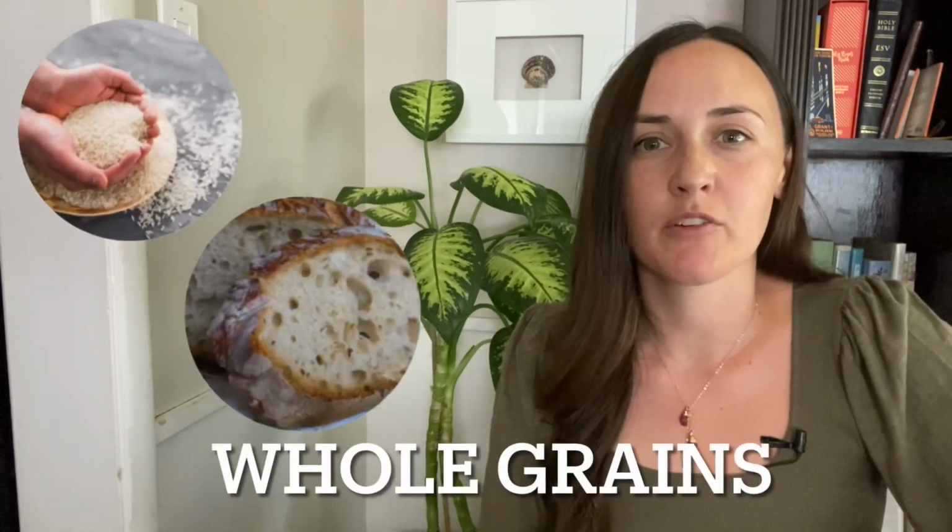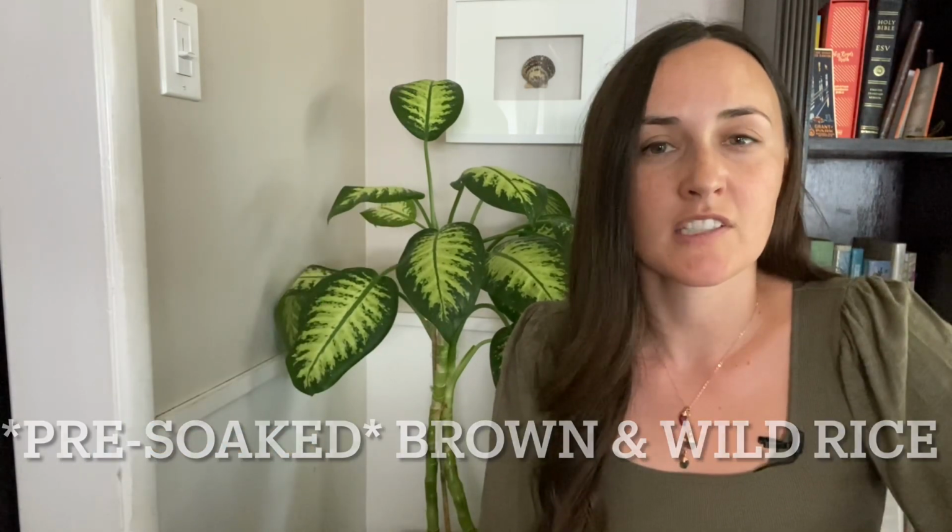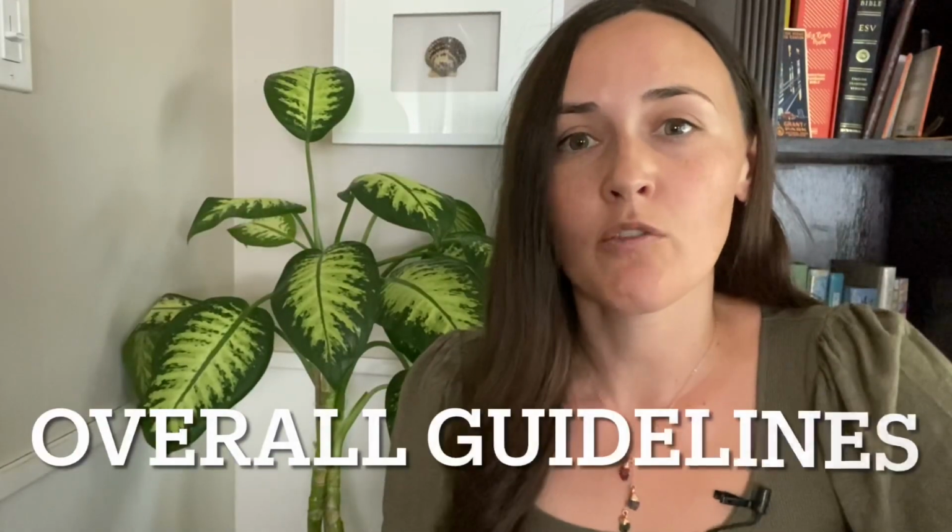Whole grains can be part of a nutritious diet as long as they don't take center stage in every single meal. Some options that are easier to digest are sourdough bread, basmati rice, brown or wild rice as long as it's been soaked for 6 to 8 hours. I'll generally set my brown rice to soak in the morning and then it's ready to rinse and put in the rice cooker at dinner time. So those are the overall guidelines for the major macronutrient groups.